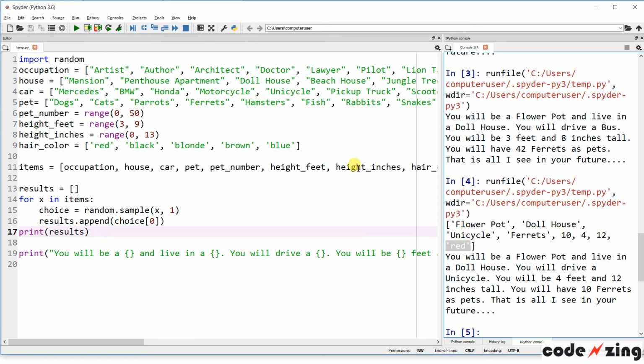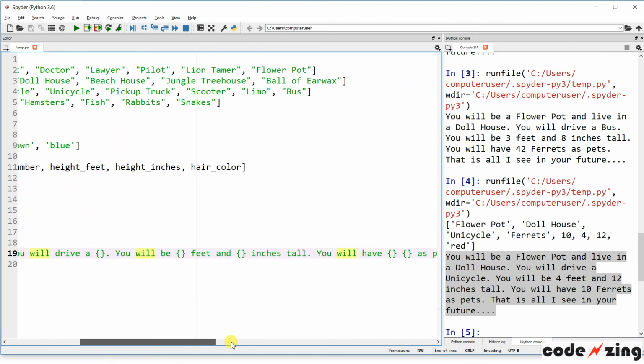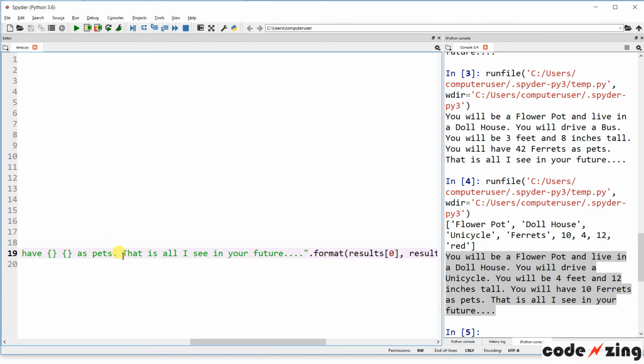And now it's picking a hair color also, but it's not putting it in the text because we need to add it to the print statement as well. So we'll add it after pets. Your hair color will be, and then put in the brackets for the blank. And then let's go down here and we'll add that to results. And it's going to be the last item.